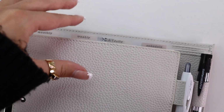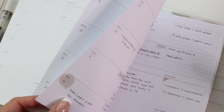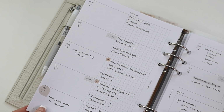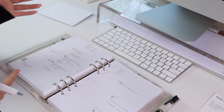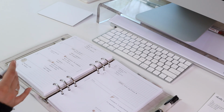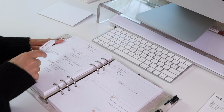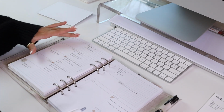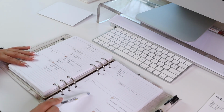So the weekly spread that I used this week was the Cloth and Paper Week on 2 Pages horizontal weekly inserts, which are brand new on their website. These were featured in a subscription box, which is why I have them, but they also launched on their website, I think this last week. So I really like these inserts. They are a week on 2 pages. You have Monday through Friday on one side, Saturday and Sunday, a memo section, priorities, and next week.